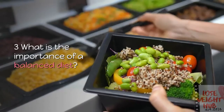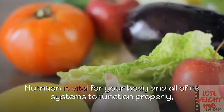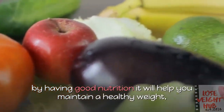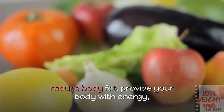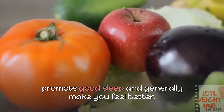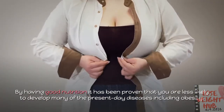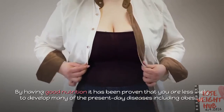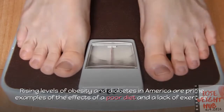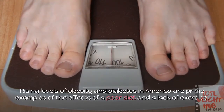3. What is the importance of a balanced diet? Nutrition is vital for your body and all of its systems to function properly. By having good nutrition, it will help you maintain a healthy weight, reduce body fat, provide your body with energy, promote good sleep, and generally make you feel better. It has been proven that you are less likely to develop many of the present-day diseases, including obesity. Rising levels of obesity and diabetes in America are prime examples of the effects of a poor diet and a lack of exercise.